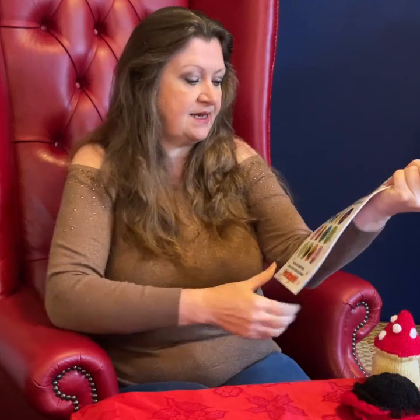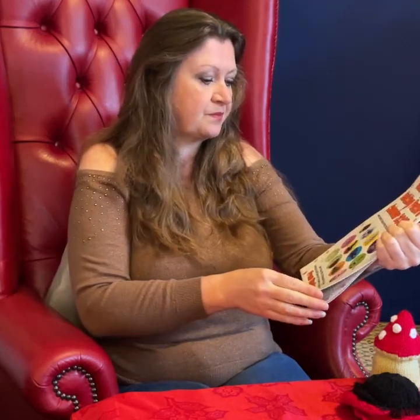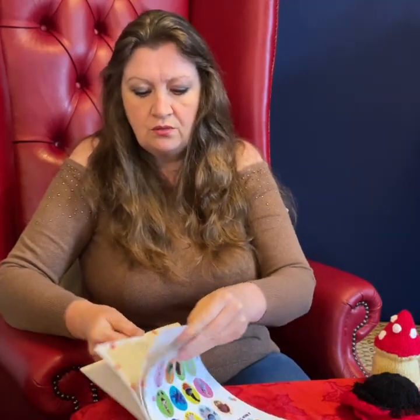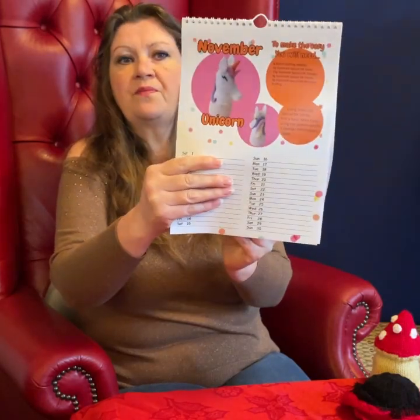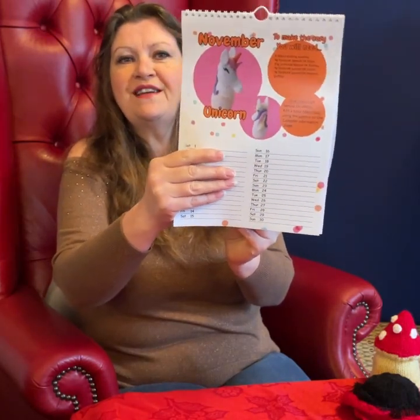But it's a great calendar. There's 12 little projects in. So for November, I can't remember what you would be knitting. Let's have a look. So for November, it's the unicorn. So there's a new project in it every month.